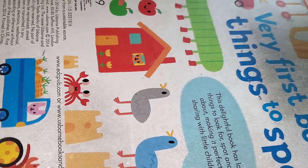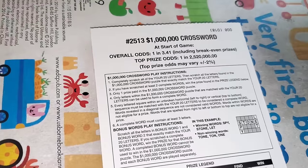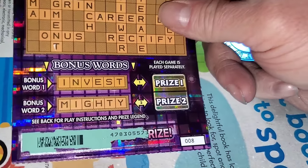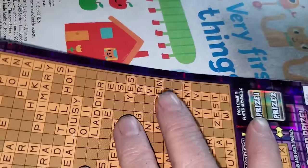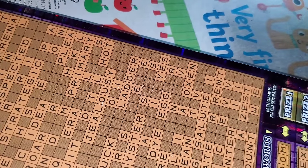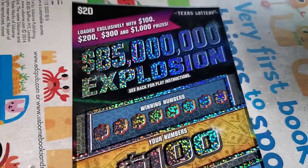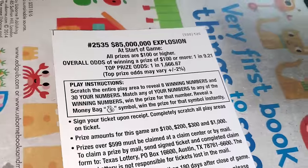Let's see if we can do that with the beast. Oh, odds on this one, 1 in 3.41, and hopefully we'll get a win on this one. We lost on 6, 7, 8. Now we got 9. I will scan this one because, you know, of course that means we'll win. No? Yeah, well, there you go. I jinxed myself. Explosion. Don't expect to win on this one. 18, 19, 20, 21. Odds are terrible. 1 in 9.21.